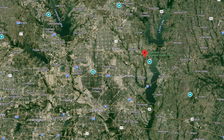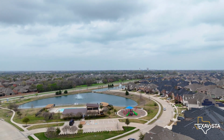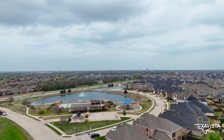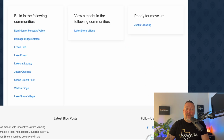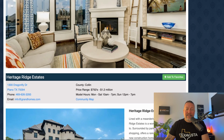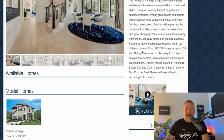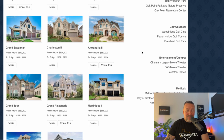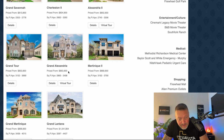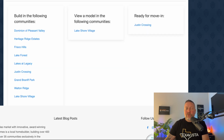Build the following communities. Dominion of Pleasant Valley. That is in Wylie, Texas. So let's find out how much this costs. They build the Alexandria 2 as well. Grand Alexandria starts at $664,900 in Wylie, Texas. And Wylie's nice. Heritage Ridge Estates in Plano. You're going to be right in the mix of everything. Plano has a really good school system. Plano's very close to Dallas and a very high-end area. And if you were to do the Grand Alexandria, that starts at $863,900. So you're going to pay to be right in the middle of things. The further out you go, the cheaper it's going to get.